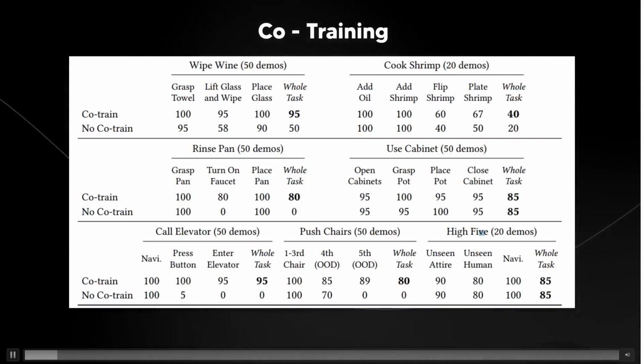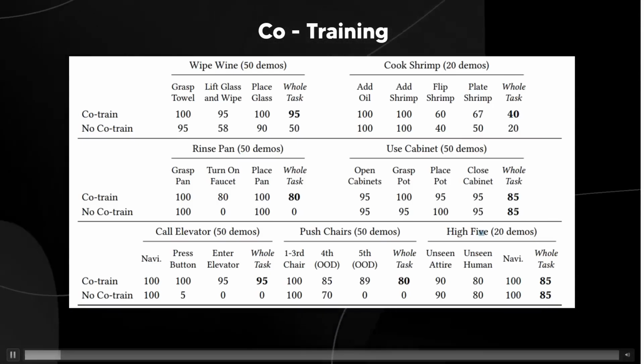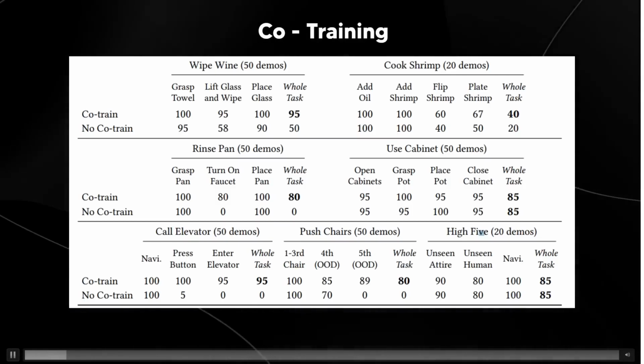Now, the second set of examples teaches the robot how to move around and do tasks in different parts of a room, like going to the fridge to get ingredients and then moving to the stove to cook.